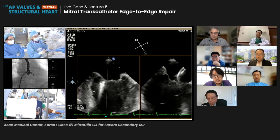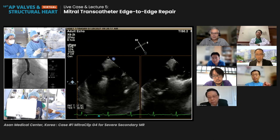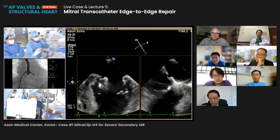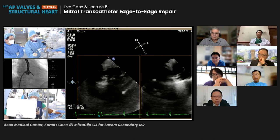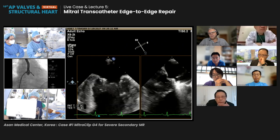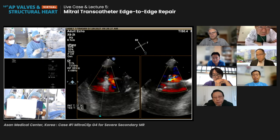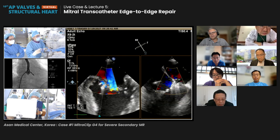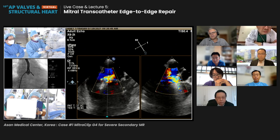Has the anterior leaflet been grasped? Oh, this is good. Okay, that looks like a good amount of anterior. How about the posterior? That's on the clip. Okay, let's close the clip. Yeah, 60 degrees closed. Let's check the color. Full close, please. We'll fully close the clip. Yes, the clip is fully closed.